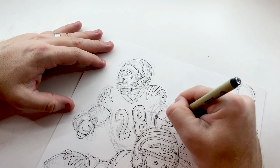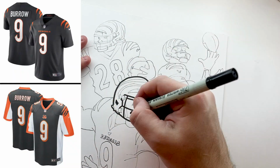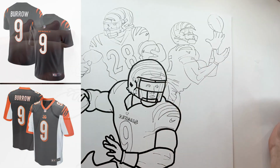Like I said, if you compare it to the previous jerseys that they had for the past 15 years or so, it's definitely a lot cleaner, a lot more simple. So I think it'll look pretty good when they're out there.